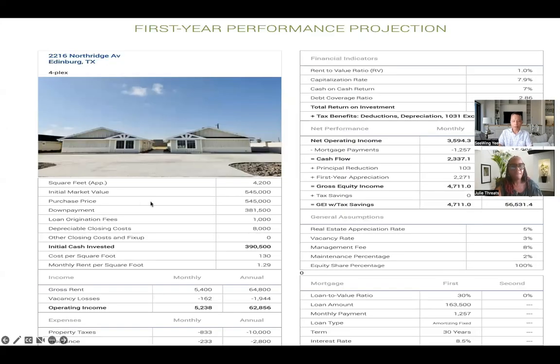Going back to this 4-plex, let's say you use a 25% down payment to buy a rental property, whether this property or some other property, and perhaps you exhausted your ability to get financing using your name with 25% down, but you have a whole chunk of IRAs. Let's say you have like $400,000 in your IRA to buy a rental property, right? Use an example. And the property you want to buy is this very same fourplex at 545K. You're short about $150,000 from your IRA. You only have 400K in your IRA.